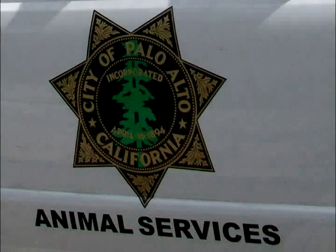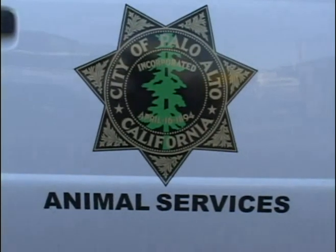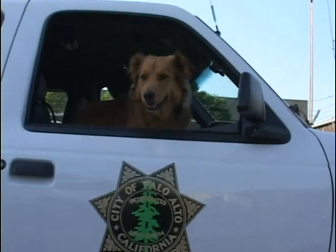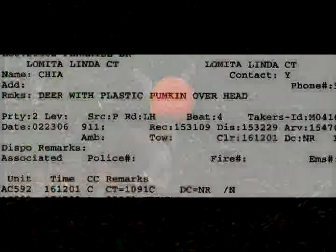Thursday, 2/23/2006 at 3:24 p.m. Office communications. Yes, I have an injured deer. Okay, where is it? Well, actually, he's not injured. He got his head stuck in one of those plastic Halloween pumpkins. Okay. And he's outside my house. Where is he? What's the address? It's Fernhill, F-E-R-N-H-I-L-L, Drive, Los Altos Hills.